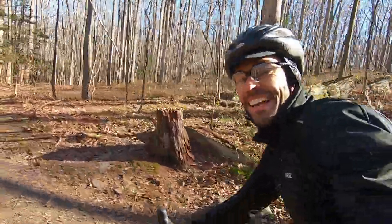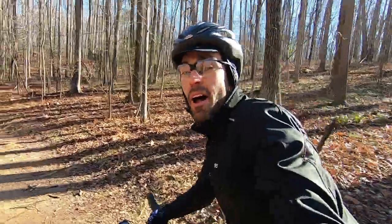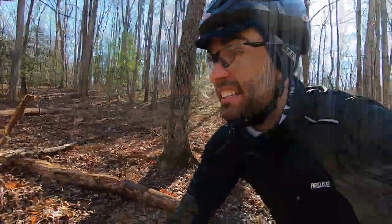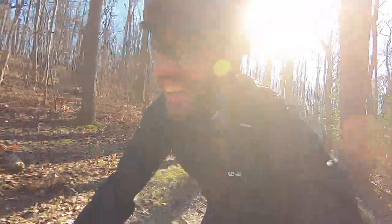Yeah, you can really have endless fun out here on these trails. I would suggest that if you come and try it out, be sure to bring some good tires. This is the beauty of a gravel bike. Roads, trails, gravel, you name it, you can take it. Love it.